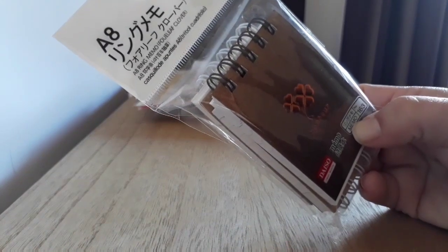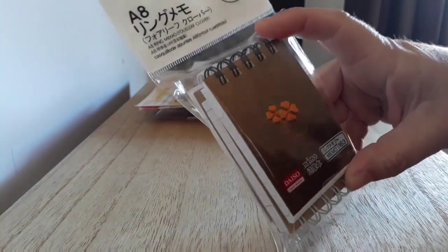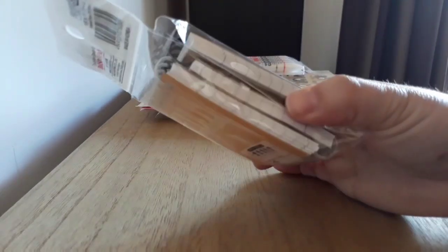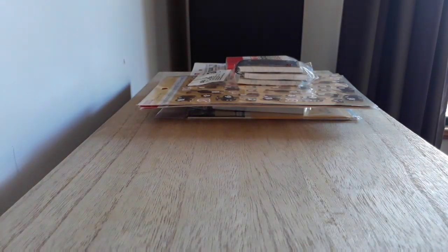I also got these cute little notebooks. It's called an A8 size, but yeah, they're like super tiny, and I thought they could maybe fit into pocket letters because they're like a cute little size, so I'm going to give that a go and see if it fits.